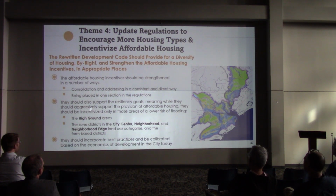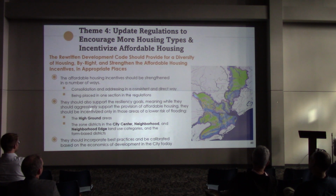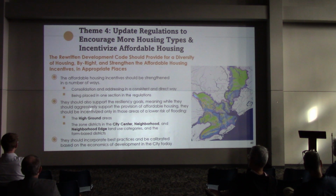With respect to the Affordable Housing Incentive Program, there are a number of incentives today for affordable housing, but you've got just some affordable housing built. This is not an easy issue, and there is no silver bullet answer. But these affordable housing incentives are in a number of different places. They're not consolidated, and there are differences in the requirements. So the first thing recommended in the assessment is that you consolidate all the affordable housing incentive provisions into one section of the code.